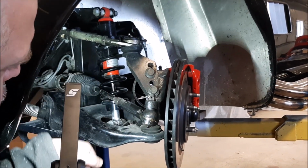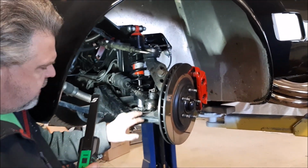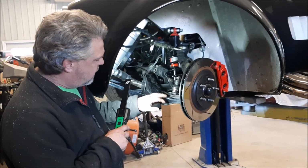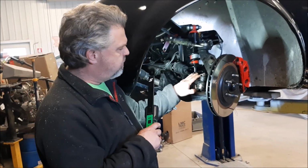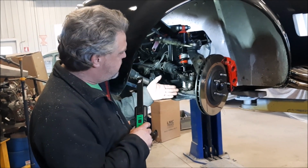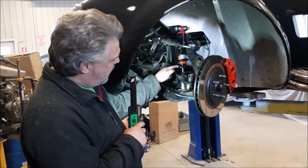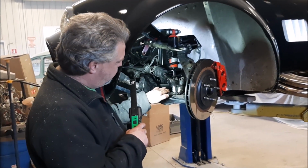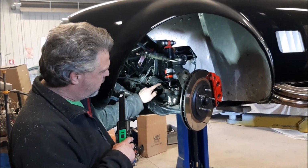So in the instructions on the assembly, and we'll probably make a call into Factory 5 because they're very, very helpful. We're just going to ask them because there's a lower control arm kit that you can purchase for this application, and it brings everything out a little more, and it repositions the front strut. And with the strut in a different location, it won't hit or scrub up against the tie rod itself.